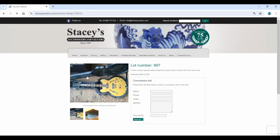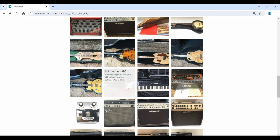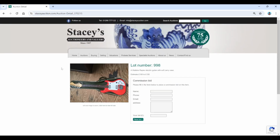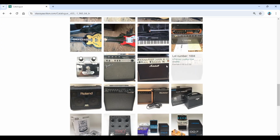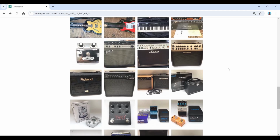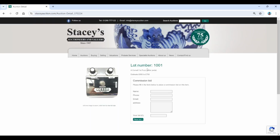John Lennon Special Edition Epiphone Casino. Looks like at this point they've given up on taking photos. Watkins Rapier there. Keyboard there. Some recording stuff. Fender amps, Marshall. Interesting Cornell pedal there, I was going to say. That can't be too common either.